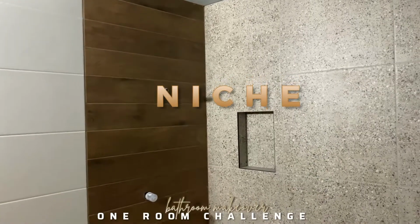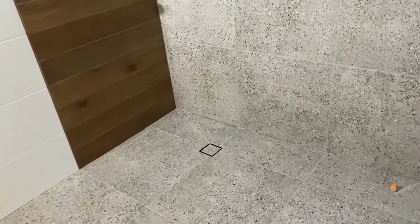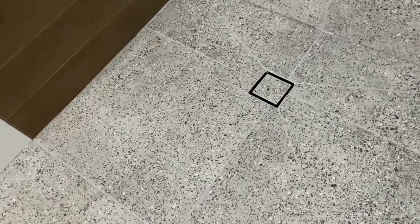We got the tilers to add in a couple of these cute little niches just to be able to put our little knickknacks in, bathroom storage, and keep things really organized. So there's one by the shower, and we also have one by the bathtub as well.